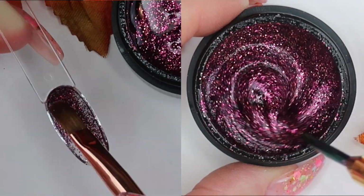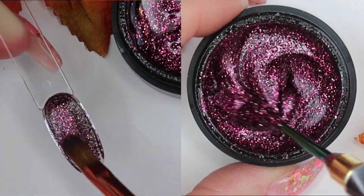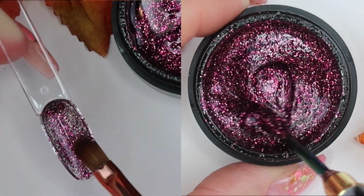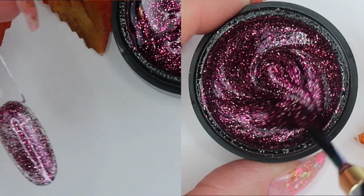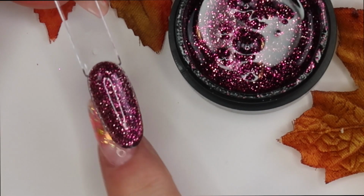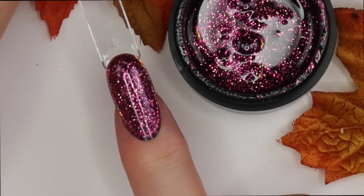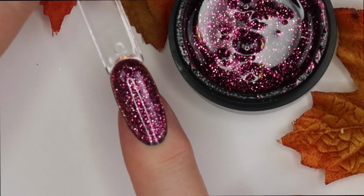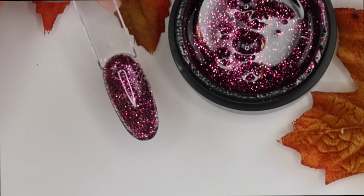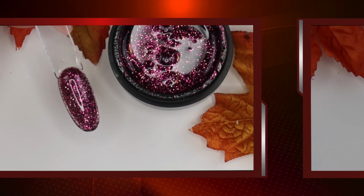This one is stunning. Now I would build this up into two thin layers or put a color underneath the glitter gel to build it up to give it that opaque look. And this is after two layers, cured for 30 seconds. I've cured all these gels in this video for 30 seconds in my LED dot lamp because I always forget to say the important things.